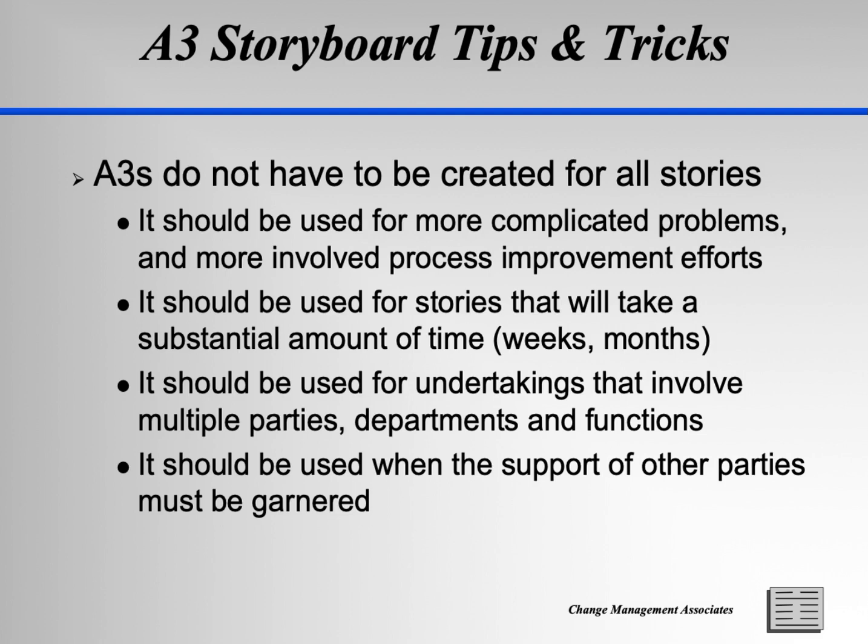Now, A3s do not have to be created for every problem-solving or process improvement effort. I have come across organizations where they have put rules in place that an A3 must be created for every problem or every improvement effort. This would be incorrect. Further, forcing the application of a tool when it is unnecessary will typically result in a negative experience, and people tend to avoid repeating negative experiences, so they will avoid the use of A3s in the future. Given what we have discussed so far, it should be apparent that we do want to apply this powerful methodology for efforts of significance.